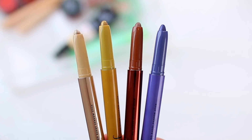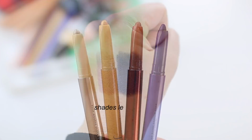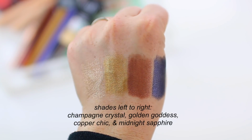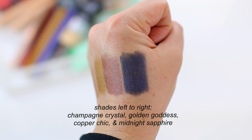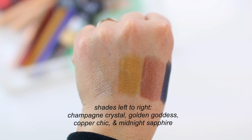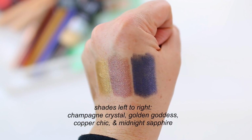So these retail for $5 each. They're supposed to be metallic cream shadows that are smudge proof, long wearing, and crease resistant. I know that a lot of you guys are big fans of one and done eyeshadows. I love eyeshadow palettes, so typically I'm the type of person that will pull out 3 different palettes and use them for one eye look, and I don't typically do a one eyeshadow look.